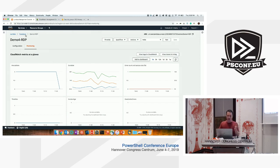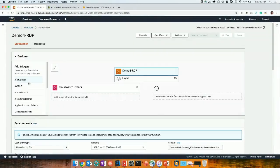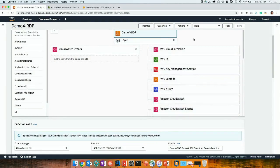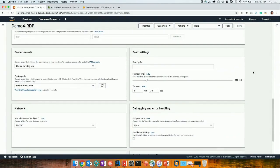Oh, so yeah, there's this function, demo for RDP. And I've actually already set this up. It's got a CloudWatch event on it. If I click on that CloudWatch event, this, by the way, is the console for a Lambda. Here you can see the information about that event. If I click away and just click on the Lambda itself, there's also information about how much memory a Lambda has.